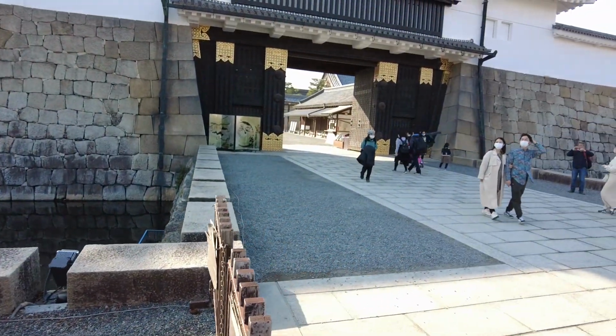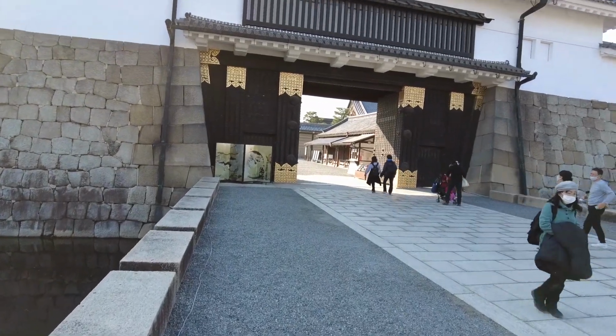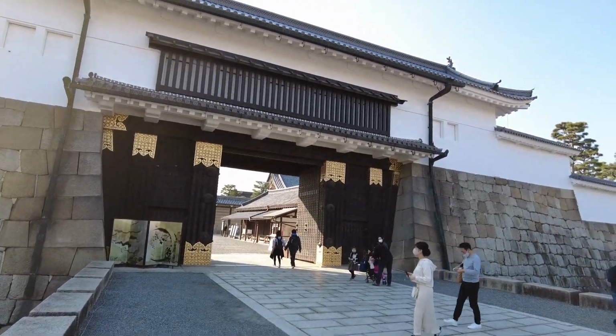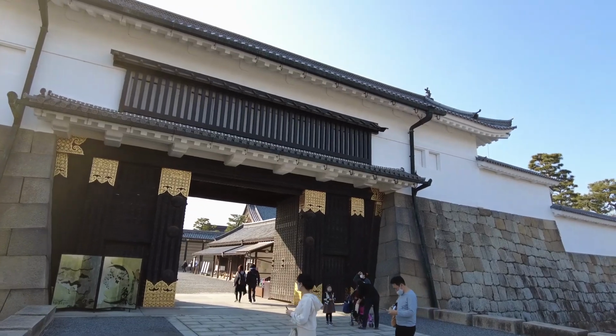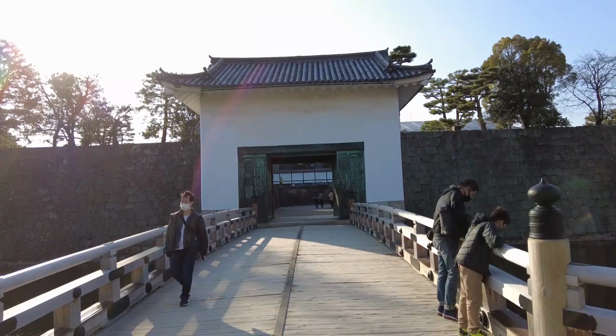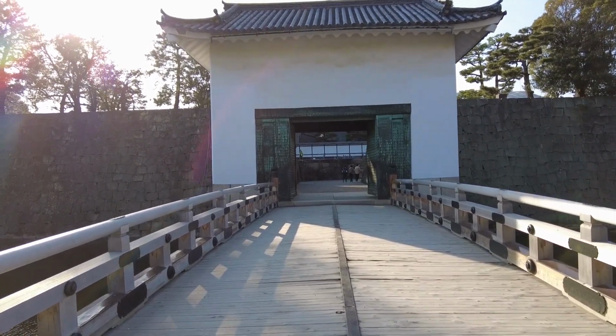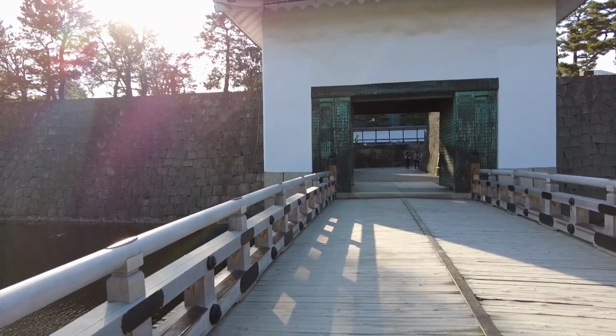And they have a plum grove here. And we're going to take a look around. We are not going to go inside the castle, but we may get some views from the outside. So anyway, let's go in. Okay, so we are now inside Nijo Castle.